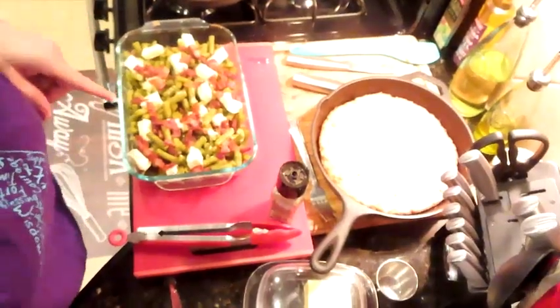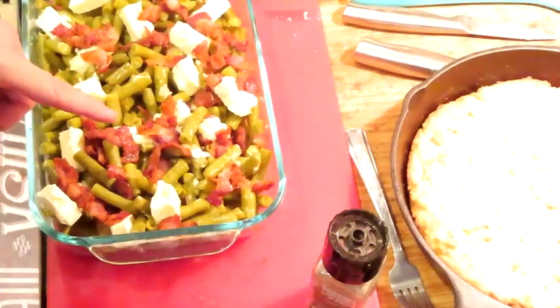Hey guys, okay, so we got the green beans done. Right here. Yes, my kitchen's a mess, don't judge me.